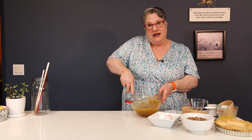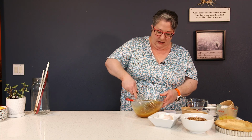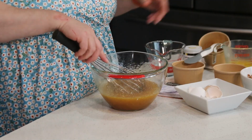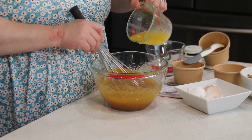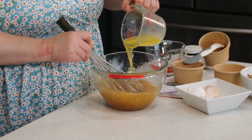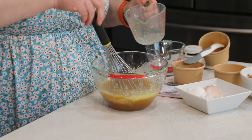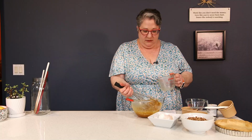And then the last thing we're going to add is some melted butter. You just want to make sure this is all gooey and good together. Look at that. I call that gooey and good. Now this, add while you're whisking. It'll make it a lot easier. Don't worry, see how my milk solid separated? Don't worry about that. It's all going in together. There you go.